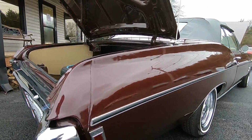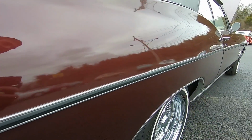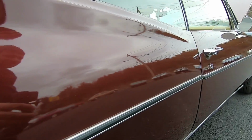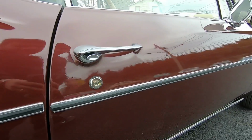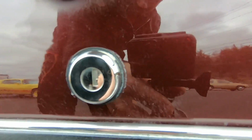Coming down the mid section, it's like some overspray. Very light dusting there. Trim is in pretty good shape. Light scratches right there. It's almost like they missed the keyhole 100,000 times.